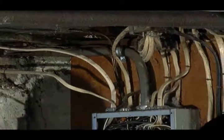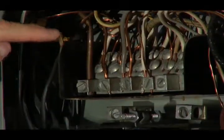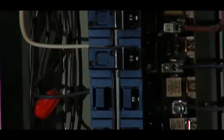We're going to go ahead and pull that out, and we're going to upgrade the panel to a newer style. We're going to increase the total ampacity of the panel to 200 amps and basically run new wiring through the basement as well.